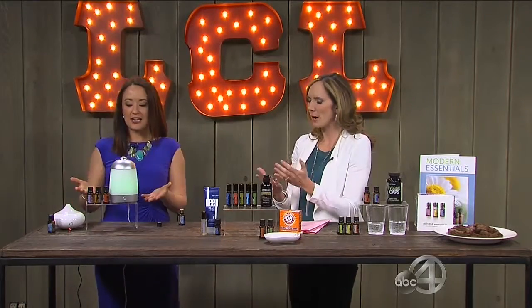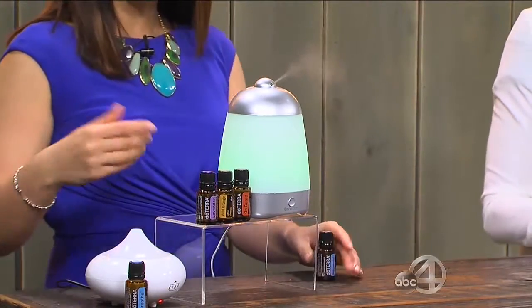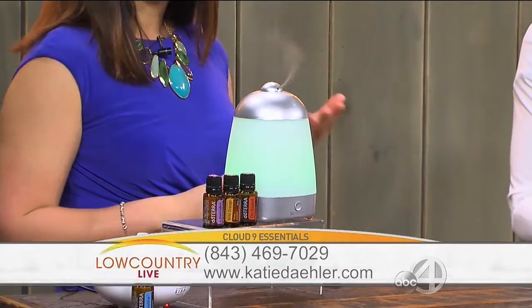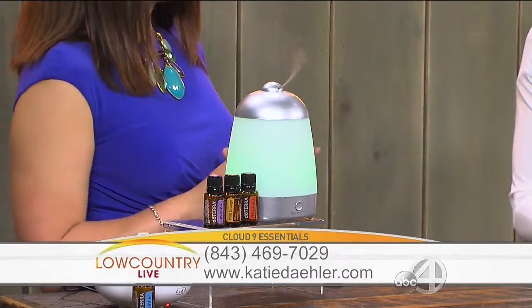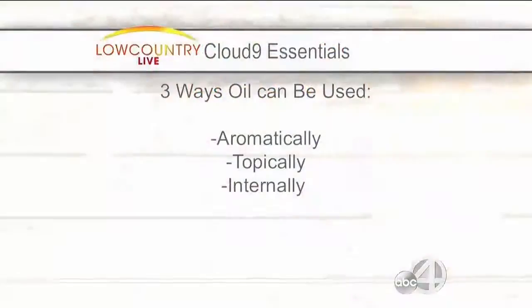A great way to use them aromatically is if you've got any type of respiratory issues. Now we've got a lot of pollen, and Breathe is a respiratory blend that's got eucalyptus and peppermint. It's great to maintain open airways. It helps to cleanse and purify the air. I teach elementary school as well, so On Guard, the protective blend, is great for protecting us and keeping those environmental threats away. In elementary school, I will do anything to keep them healthy, and it's a great way to do it. Absolutely, for sleep, for mood support. So that's aromatically, and a diffuser is the most common way to use it.